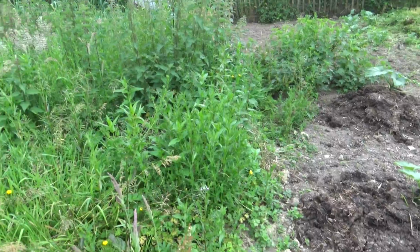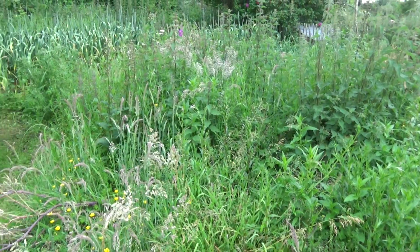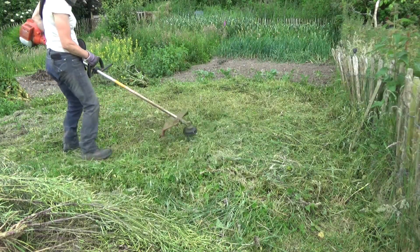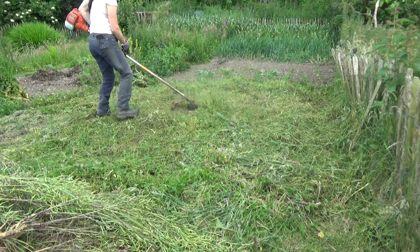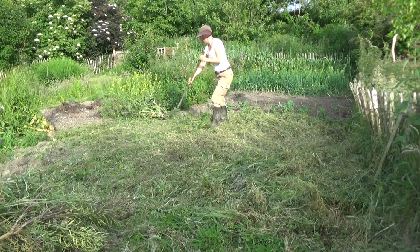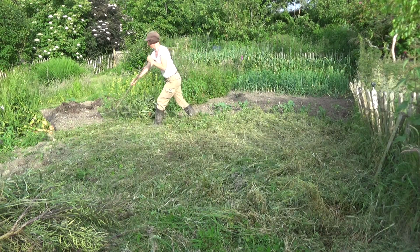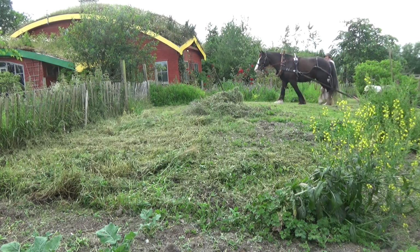But not all parts of our garden look that neat and tidy. Some beds have just missed their chance and wildlife has taken over again. This is beyond weeding, and I get help. Petrol powered at first. Then horse powered.